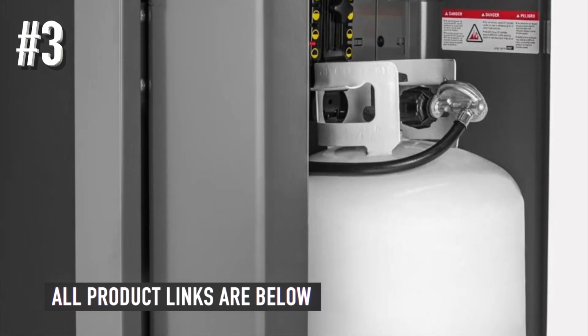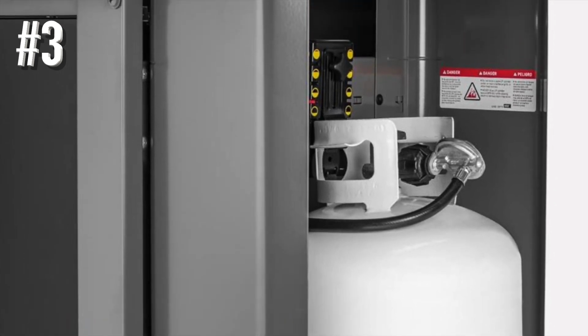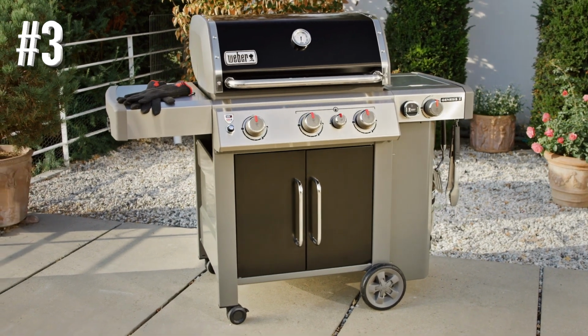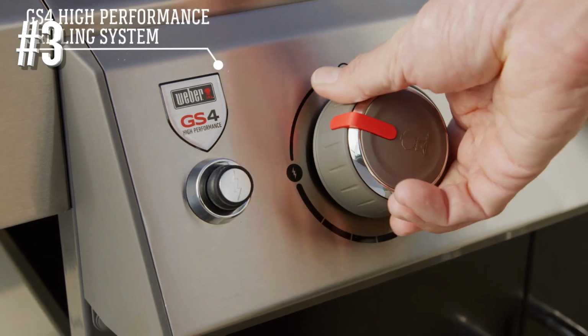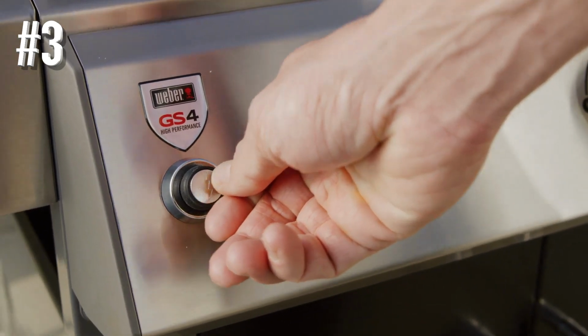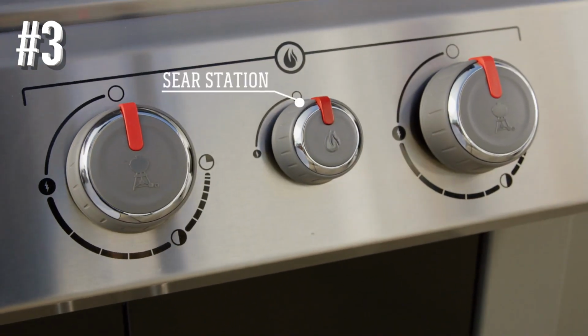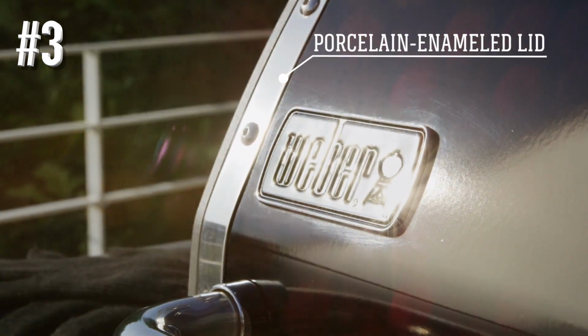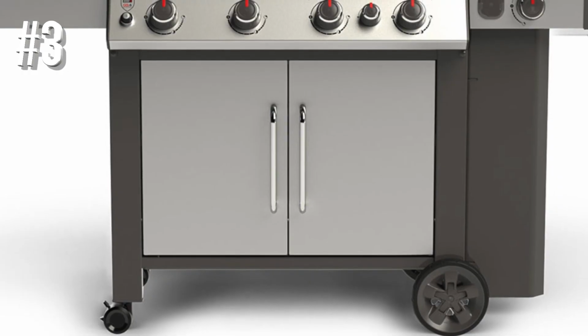You will see the same configuration with 3 burners, 2 side tables, and a rack with wheels. You also have a thermometer on the hood, as well as an internal rack for your buns or items that should be off the heat. The first upgrade is what Weber called the Sear Station, a high heat zone activated by a small knob in the middle of the grates.